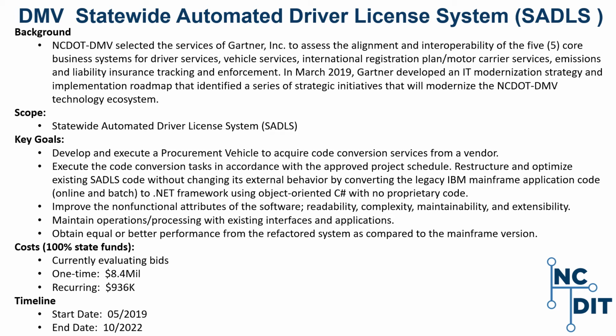Currently, NCDOT DMV legacy systems are tightly integrated with complex business and data flows and numerous interfaces. Due to these dependencies, the transitioning of architecture to a more modernized infrastructure and platform must be iterative, as changes in one system may have severe impacts in another. NCDOT DMV has decided to begin the modernization effort by refactoring the SADLS application.